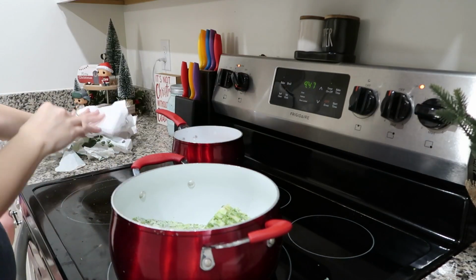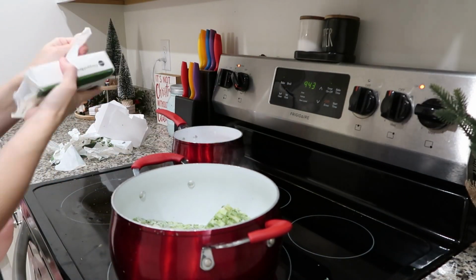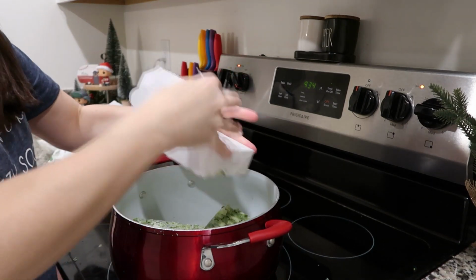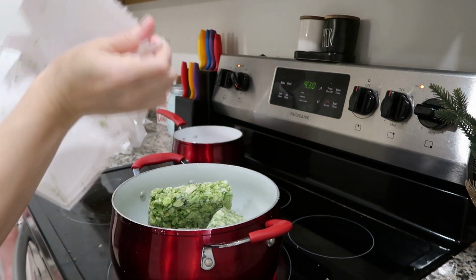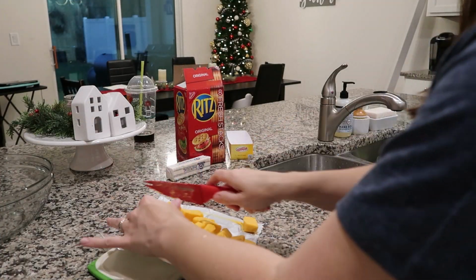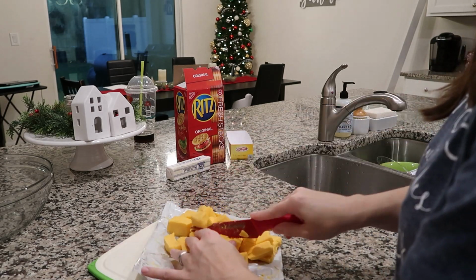Put the broccoli straight from the freezer into a big pot on the stove, and just keep it on medium high heat, just until it's all warmed through and has broken apart. While that's in the pot, go ahead and cut your entire stick of Velveeta. It doesn't have to be pretty, you're just cutting it small enough so it will all melt.